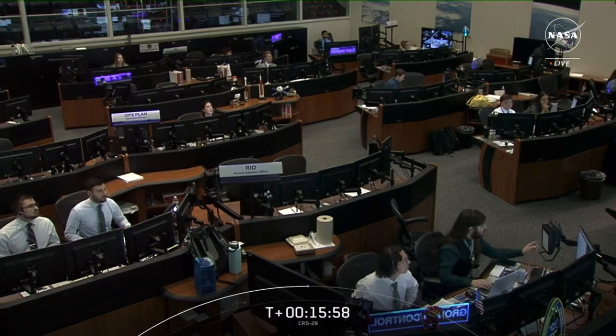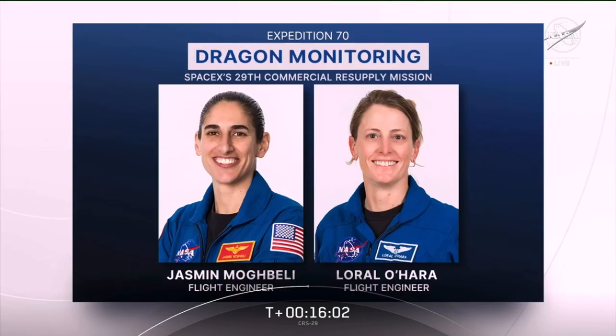NASA astronauts Loral O'Hara and Jasmin Moghbeli will monitor the spacecraft's arrival on Saturday. We're waiting for confirmation of a good nose cone deployment of the spacecraft, which can take a few minutes for those latches to open. After the nose cone is open, Mission Control will continue to monitor the spacecraft's journey, including a scheduled phase burn that the Cargo Dragon will perform autonomously.